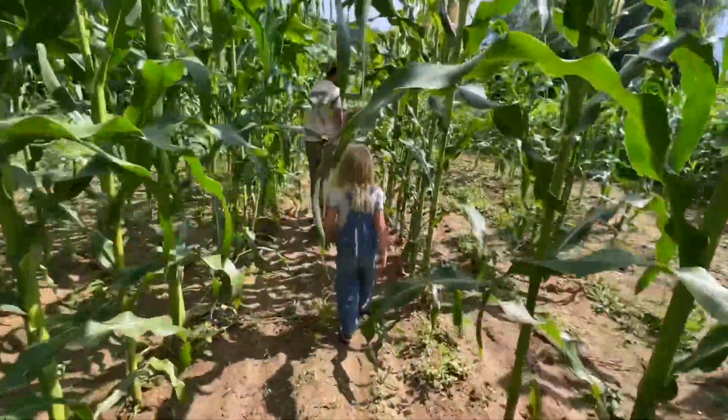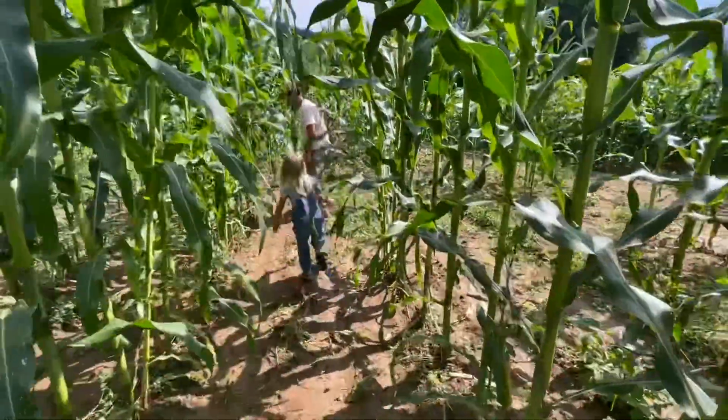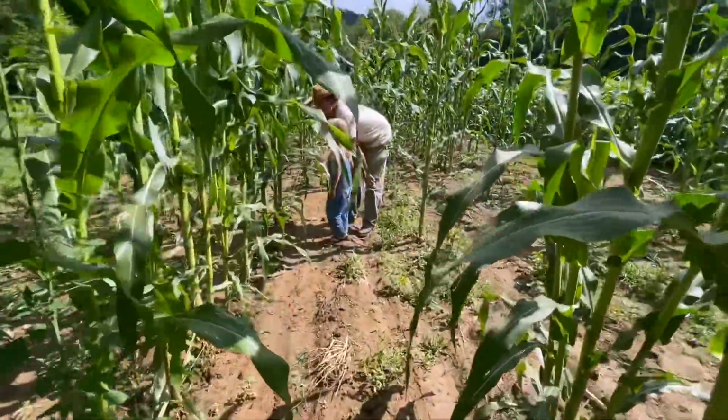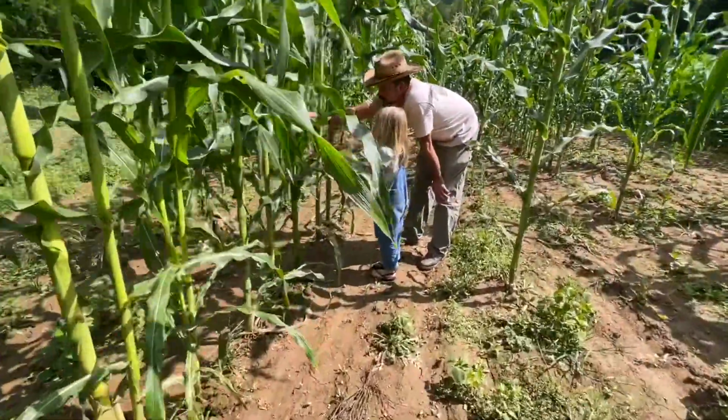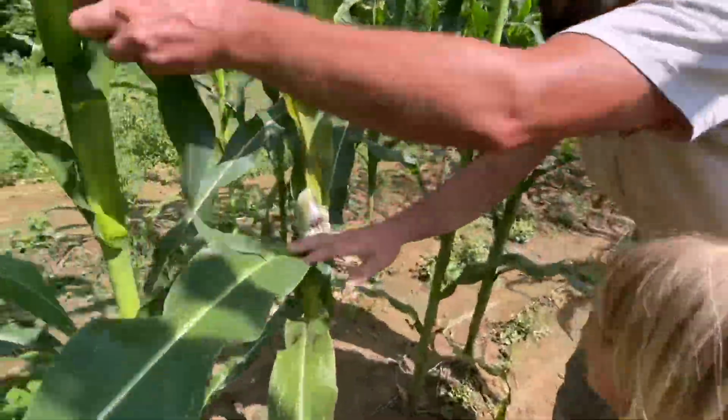Huitlacoche, where are you? Come out, wherever you are. Oh, looky here, Shark. Come here and look. Huh. Look at that. There it is. That's what we've been looking for. Yeah, that's Huitlacoche. Here we go, folks.